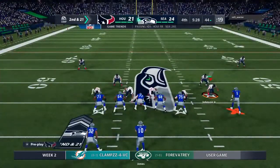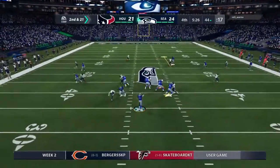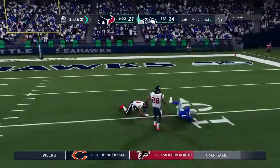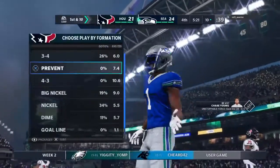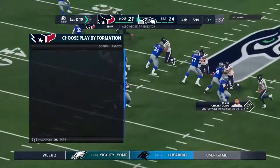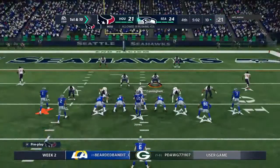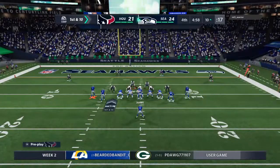43 is the mic. Hey, check. 43 is the mic, boy. 43. Check. Out of the gun, they'll look to throw. Going for Metcalf. This is caught inside the 15. And he'll be down deep into Houston territory. It's a big play there for Seattle. 45 yards. So now following the big play, they've got a 1st and goal all the way down at the 10.